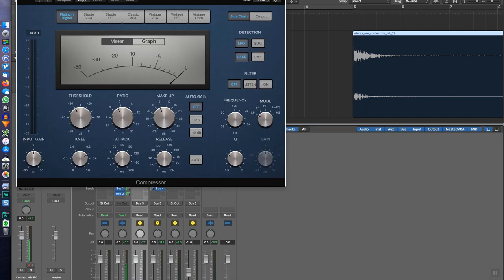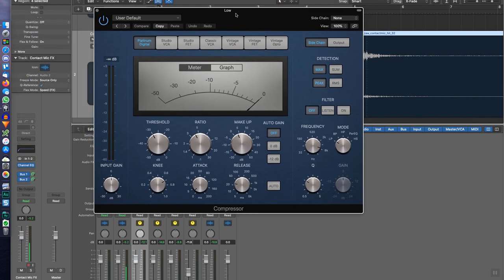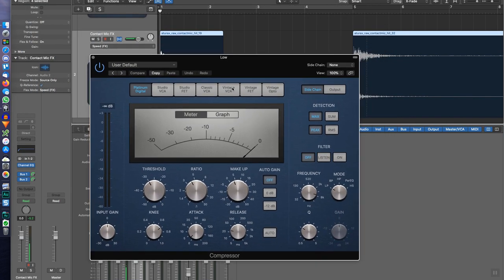What I'm then running it through is a compressor, which is just taming the initial impact. With it being the low end, I've got quite a high ratio of 4 to 1. By bringing down the initial impact, I'm hoping to accentuate the sustain of the tail, basically. So it's just bringing that down.